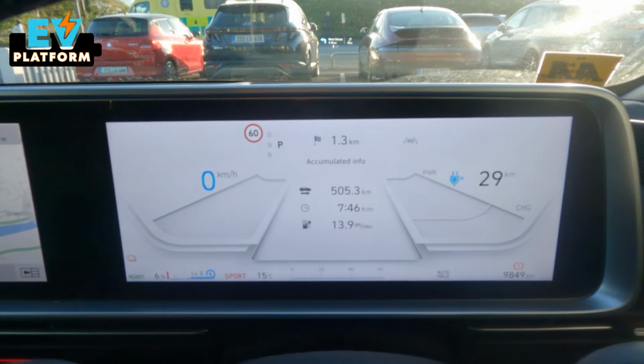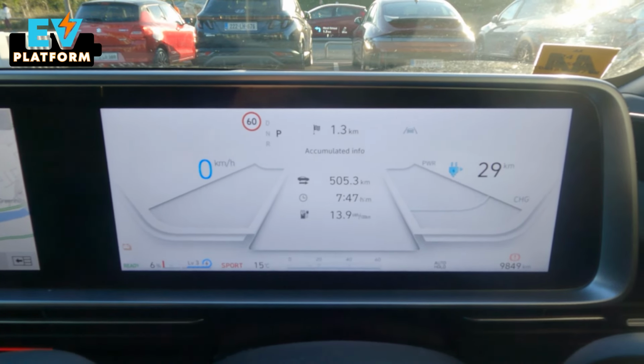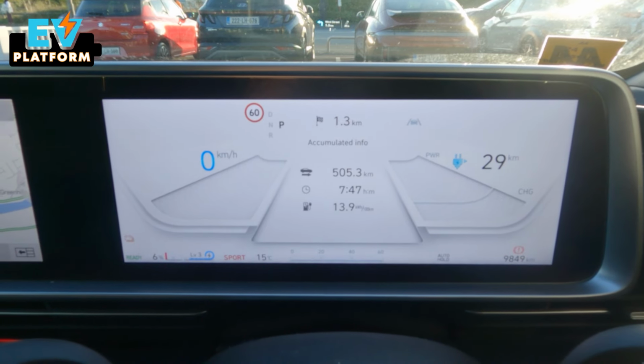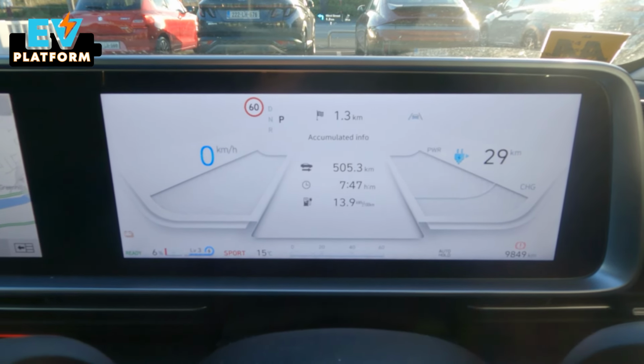And look at that, an average of 13.9 kilowatt hours per 100 kilometers overall. Like that is just phenomenal efficiency. The only other car I can think of out there is the likes of the Model 3 that will match this, potentially beat it, but I mean, you're talking about tiny differences. Yeah, just a phenomenal achievement there.